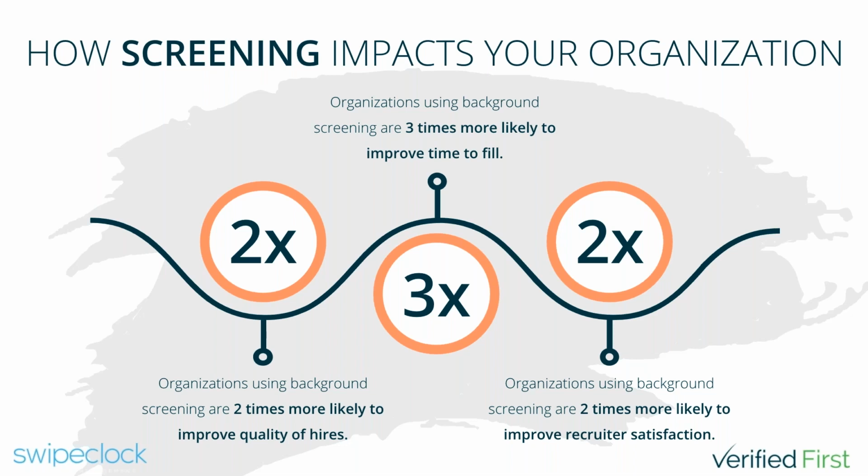Lastly, background screening is also 2 times more likely to improve recruiter satisfaction. The more feedback we receive, the more we know that hiring managers or recruiters like yourselves are having to do a lot more with fewer resources, right? So there's this strong need to streamline this process so you can get a lot more done throughout the day and maybe focus on elements that are more important, like the candidate experience, the employee experience.